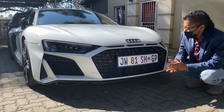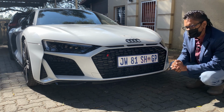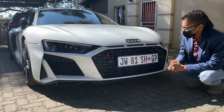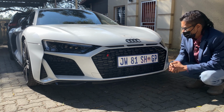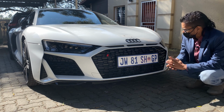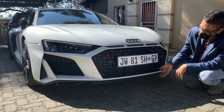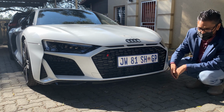So yeah, that's the front of the car. Not much has changed, but subtle changes that have brought it into line with some of the more aggressive looking competitors out there, like the Huracan and the McLaren 570, stuff like that. So I like the front end treatment because it's not too aggressive. The front's not too low. There's not too much of a protrusion here that's going to scrape.